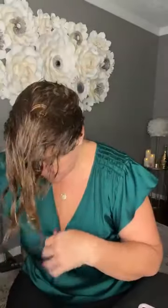My hair is naturally curly. Naturally curly hair is prone to dryness. And so this is the routine that I've come up with to bring my hair back. I know it doesn't look like much right now, but we are going to fix that, sisters.